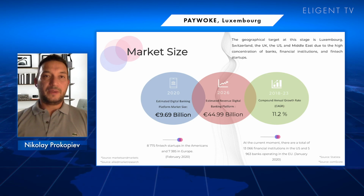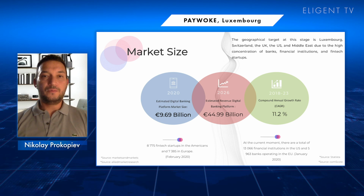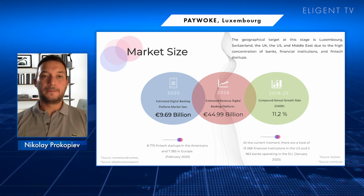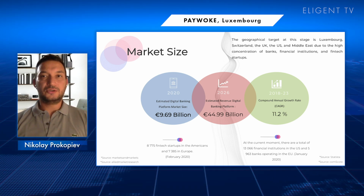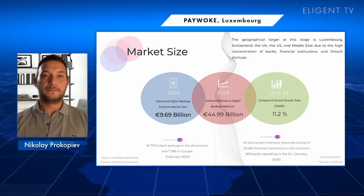The market size where Paywoke currently operates is estimated at approximately 10 billion euro, and the forecast is to grow to 45 billion euro in 6 years' time. Our initial target markets are Luxembourg, Switzerland, UK, US, and the Middle East due to the high concentration of banks, financial institutions, and fintech startups.